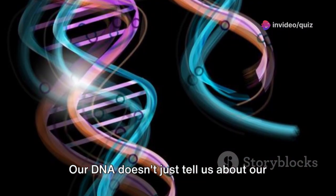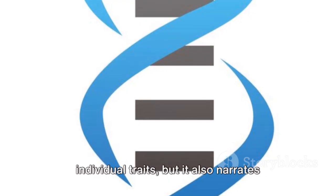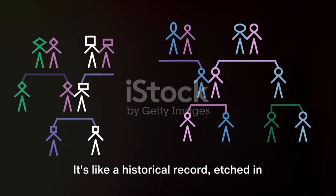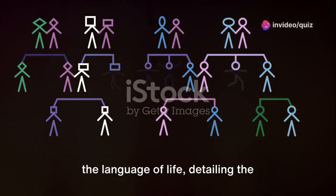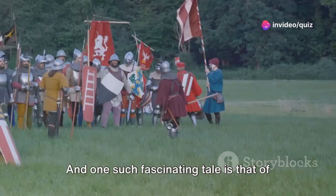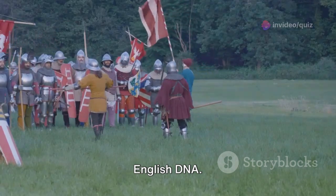Our DNA doesn't just tell us about our individual traits, but it also narrates the story of our ancestors. It's like a historical record, etched in the language of life, detailing the migrations, encounters, and unions of our forebears. And one such fascinating tale is that of English DNA.